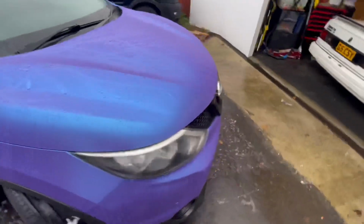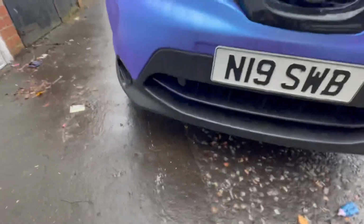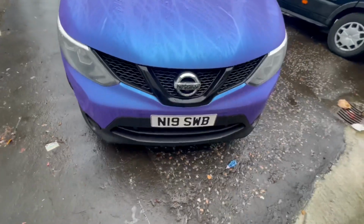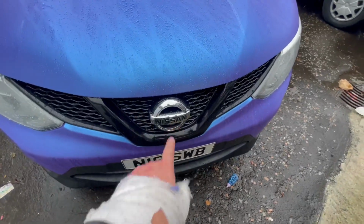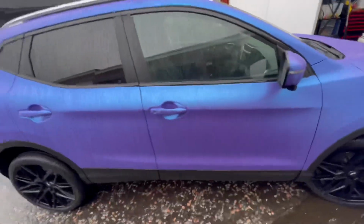We've also had all the chrome delete done around here, so it kind of toughens it up. The front bonnet has been done as well, and the front grille. This was originally chrome, as well as the fog lights, if you've seen the previous video. So the dechrome has been done. I was going to change the badge, but I think it looks pretty good as it is, if I'm honest. I don't think there's really much to change.